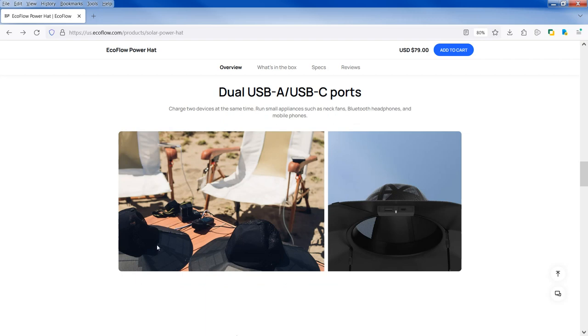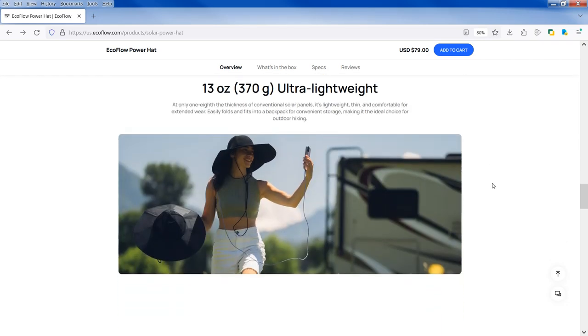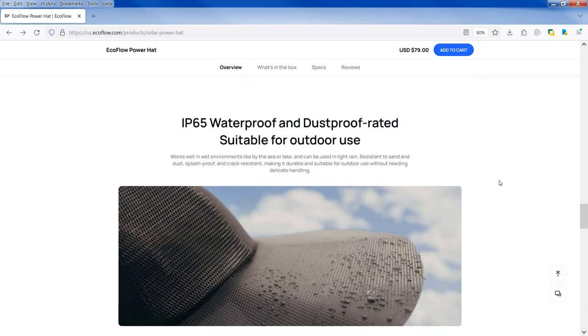And look, guys, you could just set them on the table like that and charge up your little phones and whatnot. But this is definitely a different product. I can't say it's really for me. But I think my wife would love it. She could sit outside, kind of in the shade with that big old floppy hat, and then she could charge her phone and be on the phone 24 hours a day almost.